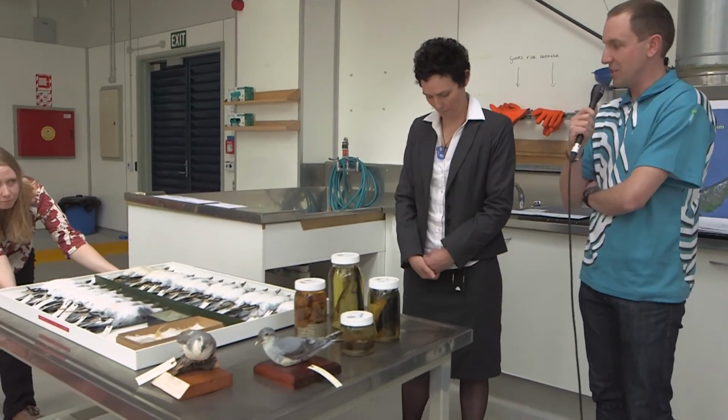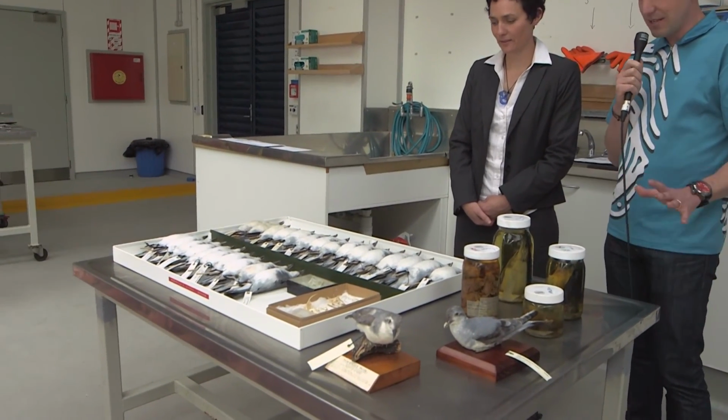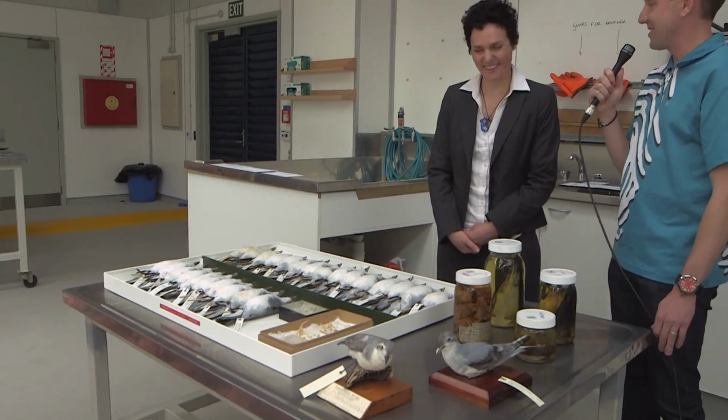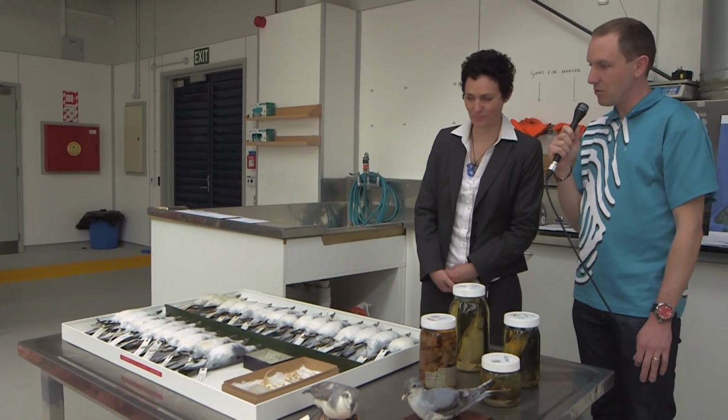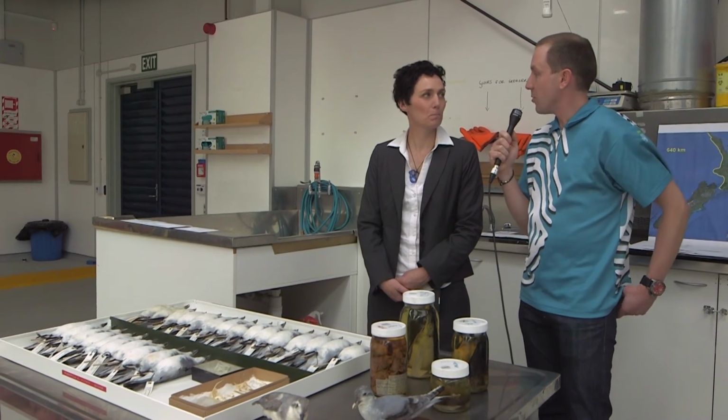Great. So during our talk we've been talking about our collection and how a lot of these prions will end up in the collection here at Te Papa. So I'm going to ask you a few questions about our collection, Sue. We've got a table here with a very, very small part of our collection. First of all, our sciences collection here at Te Papa, why is it so important?